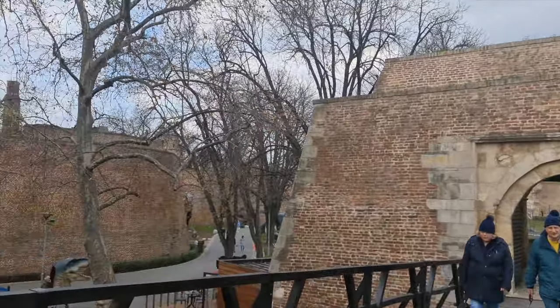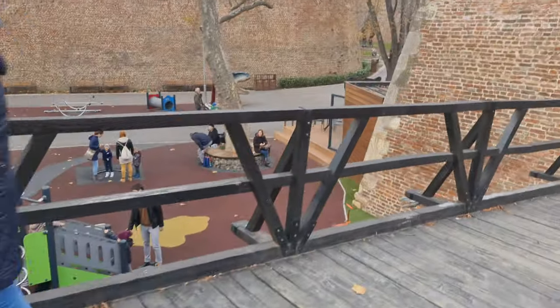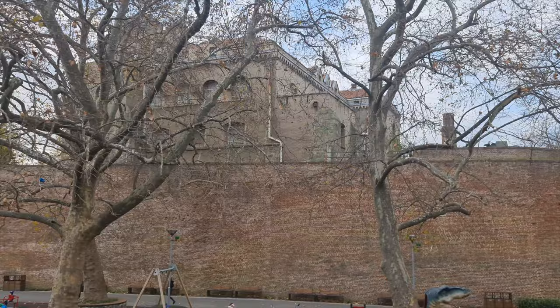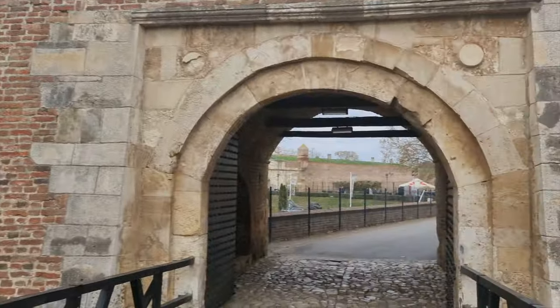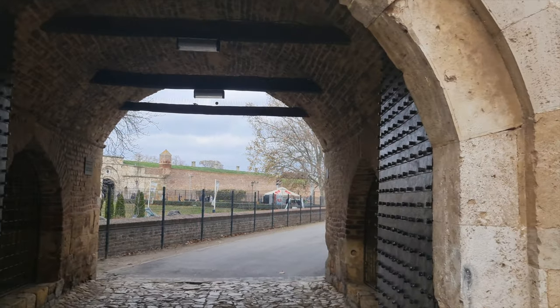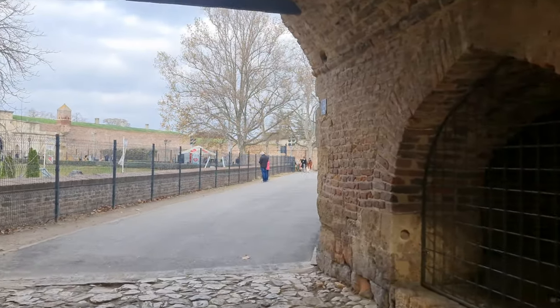So what was fascinating about the Belgrade Fortress is you can actually go with family members. There's a lot of activities for kids, there's a lot of sports areas that you can just go and do your sports activities. It's right by the park, making it a very good location for just taking walks with the family or just activities with your family.